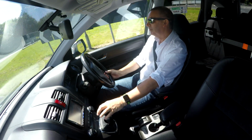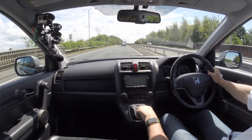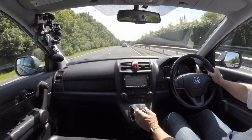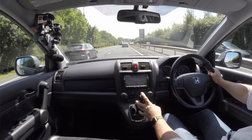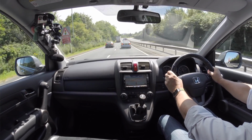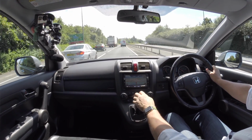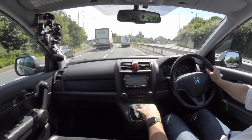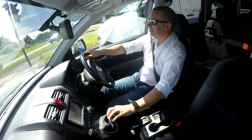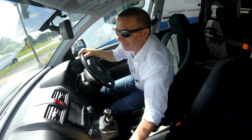That'll be the locking wheel nut, I think, in the glove box. Try and route it out if the lights are on red up here, so it doesn't spoil the rest of the ride. Usually when I want to do something, the lights change to green immediately. We'll see. Yep, that's it.